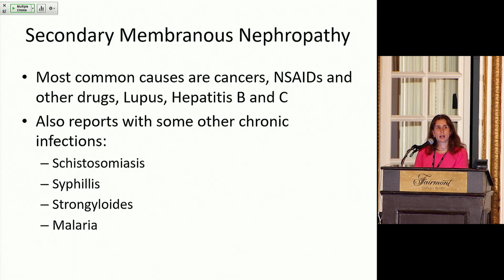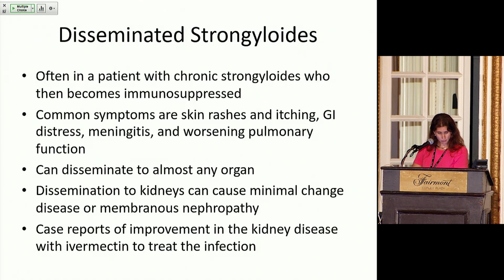So the most common causes, I think cancer should definitely be thought about, NSAIDs and other drugs, lupus, hepatitis B and C, but also some chronic infections. So big ones are schistosomiasis, syphilis, strongyloides, malaria. And this is something I had never seen before, disseminated strongyloides, but I know we actually test all our transplant patients before they get transplanted for strongyloides, especially if they're from an endemic area because of this. But often in a patient that has chronic strongyloides but is totally asymptomatic and then becomes immune suppressed.